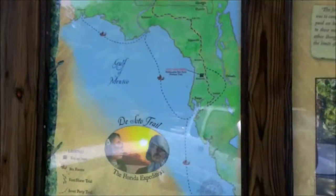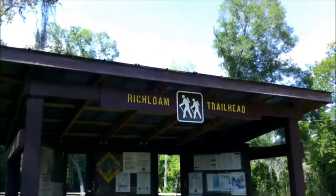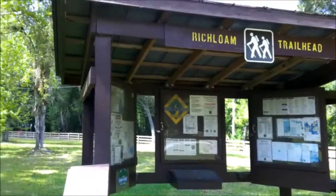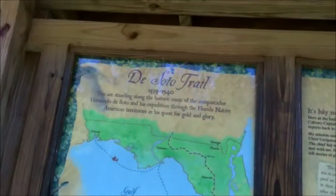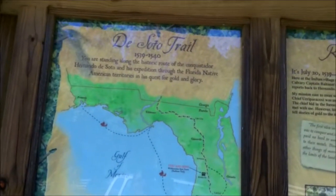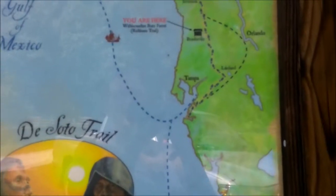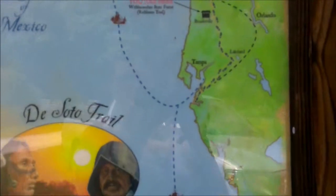Just one moment. Okay, guys, this is your little trail, Richloam Trailhead, it's called. You can go hiking here, and I believe there are some campsites in through here. But I thought this was interesting. This is De Soto Trail, and the Indians and the explorers took this trail. I don't know if you can see it or not. This is about as far as it goes out.